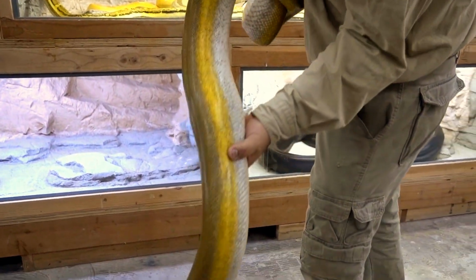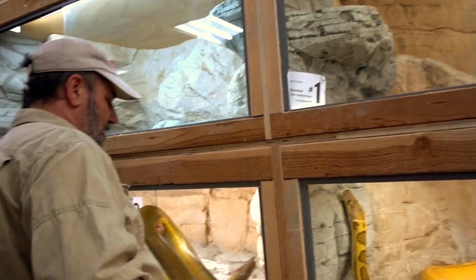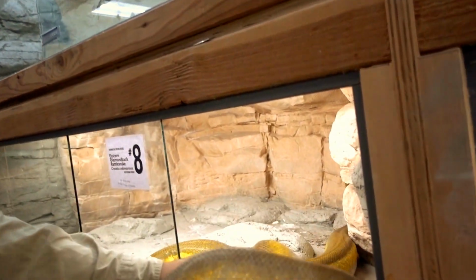So let's see here. We're gonna go grab it. We're gonna grab another one. Come on, girl. Just look at the color when you get underneath the light. You can really appreciate the color.